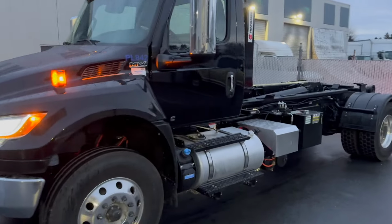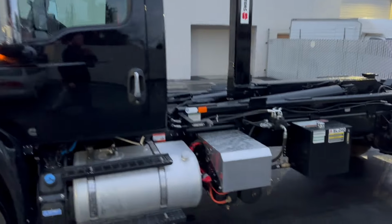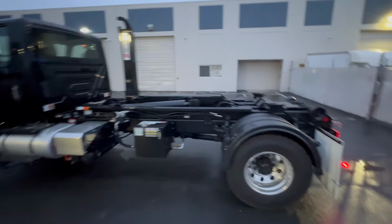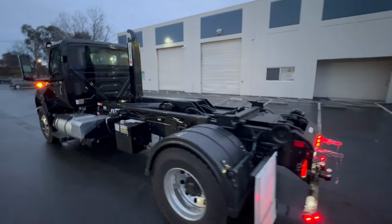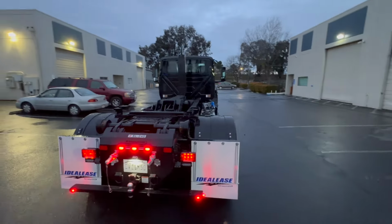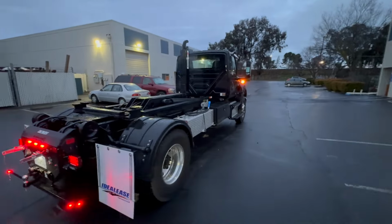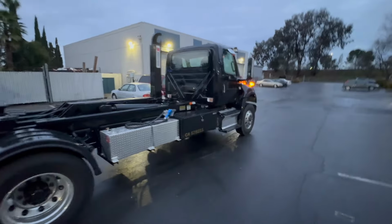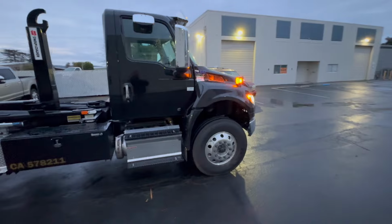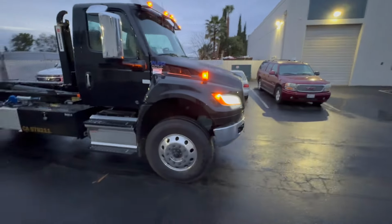New truck, 2024 International MV, an SL 240 on it. It's gonna be the first day of actually full day of working it. We did a little work with it this weekend. But yeah, just gonna really test her out today.